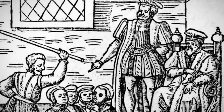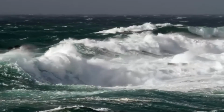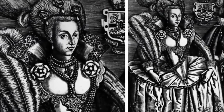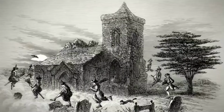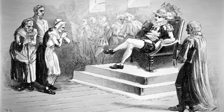James VI is convinced that witches are out to get him. And it all really starts with bad storms. His wife, Anne, is coming over from Denmark to marry him, and he decides that the bad storms on the way are caused by witches who are trying to kill the future queen. So James called for one woman, Agnes Sampson, to be brought to Holyrood House, and she's questioned. And in front of the king, she refuses to say she's a witch. She says she's innocent. So she's taken to the Holyrood cells.